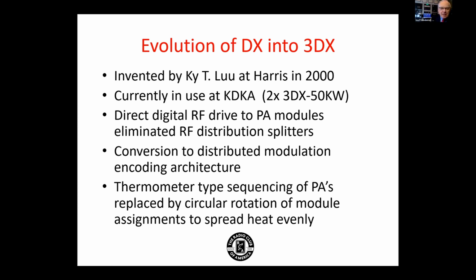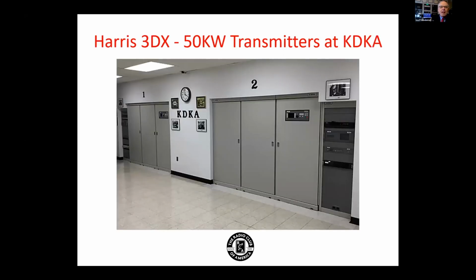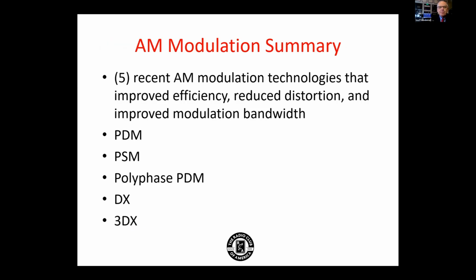Well, we went to a system of circular rotation of module assignments. So we completely reassign the modules in the stack continuously to spread the heat evenly. So all of the modules operate, and their duty cycle is all the same regardless of where they are in the modulation sequence. And here's a photo of the two 50 kilowatt 3DX transmitters that are currently in use at KDKA. Each one of them is 3 racks.